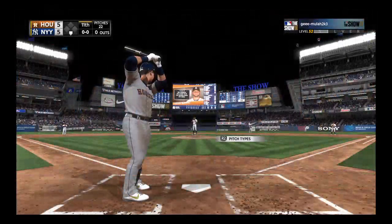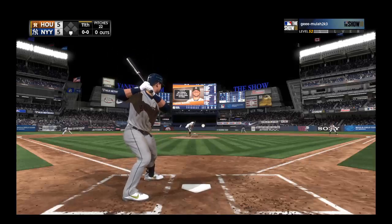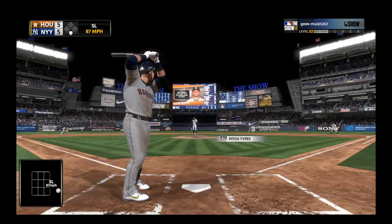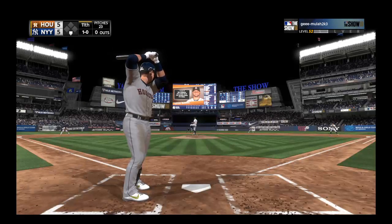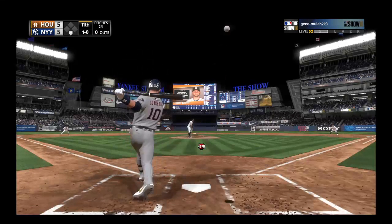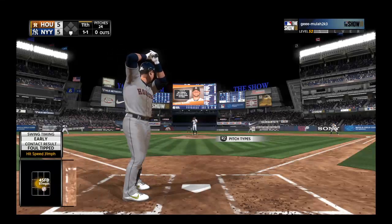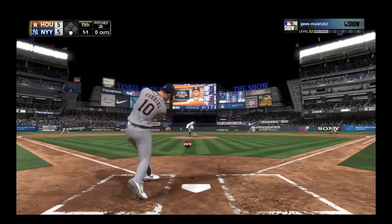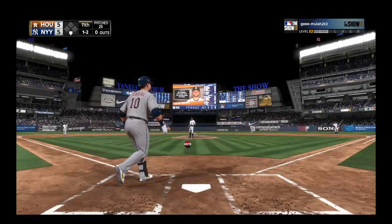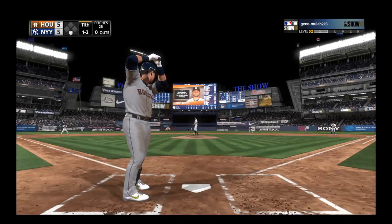Coming to the plate now, Yuli Gurriel. Ready to deliver. Here's the first pitch. Missed with a slider. Now the 1-1 pitch. And it's fouled away. The 1-2.